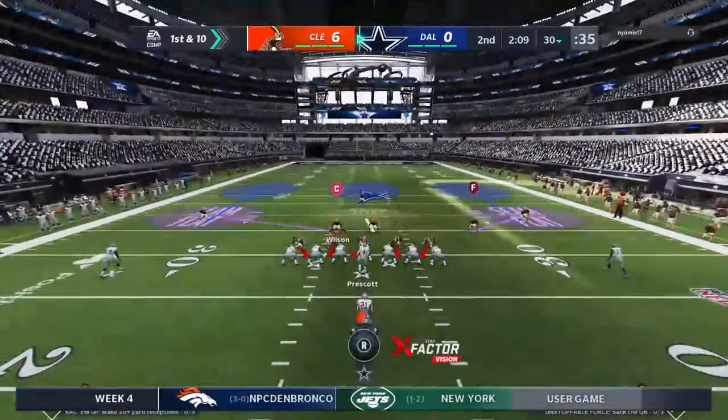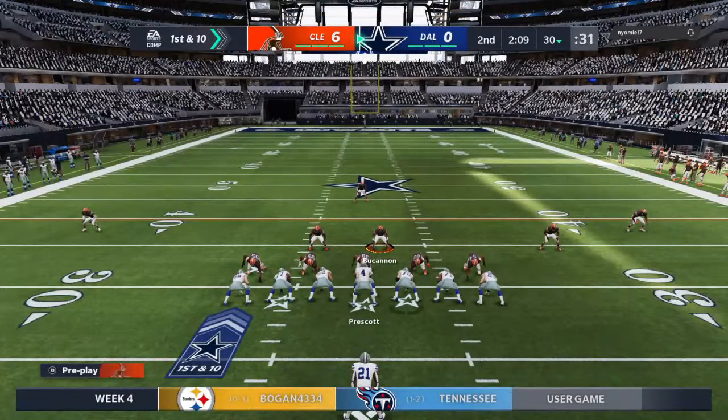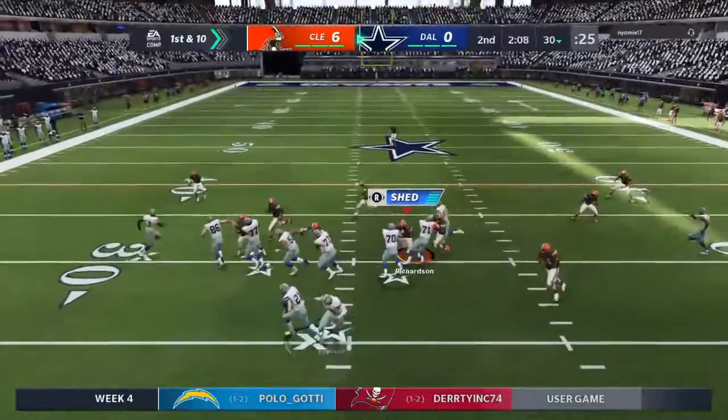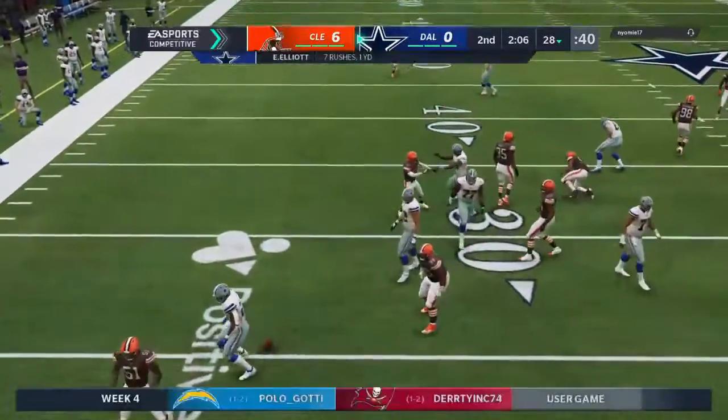About set for this next drive by the Cowboys offense. The result's not great thus far: a punt on the first drive and an interception last time out. And let's face it, every team wants to come out on the field and play with some confidence, play with some tempo, play with some rhythm. And when you're making those types of mistakes, you're not getting any of that put together.